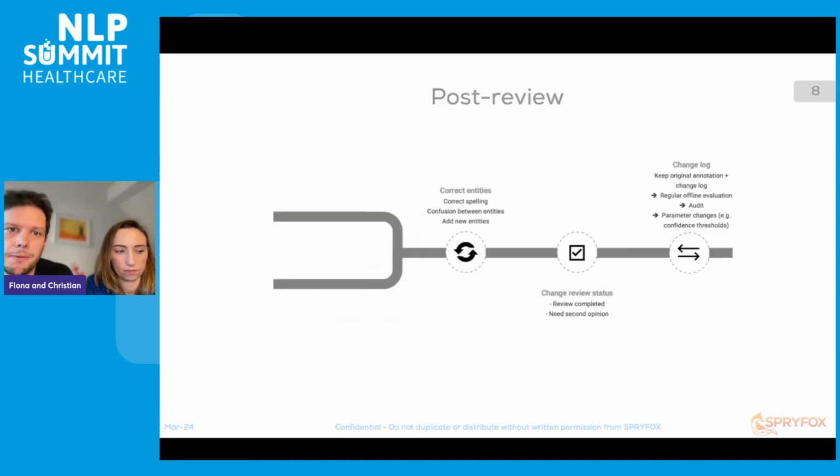The final part of this workflow is then that, of course, there's the correction of the entities, which means that a clinician can review the entities that violated certain quality rules. This can include a correction of spelling. It can be adding new entities or correcting existing entities or confusion between entities. A review status then can be changed, which might be either that the review is completed, for example, if a spelling mistake was detected, or in some cases, a second opinion might also be needed.